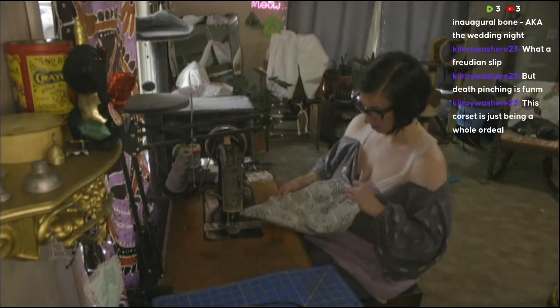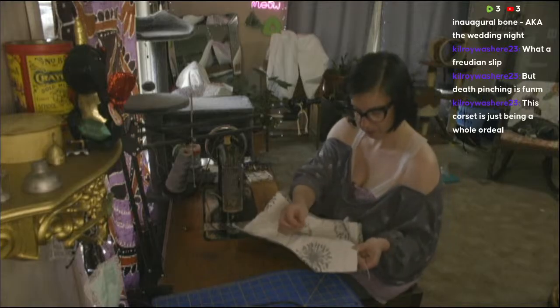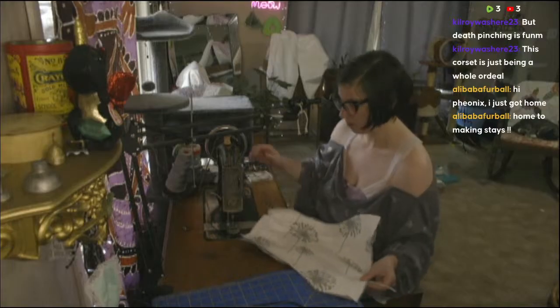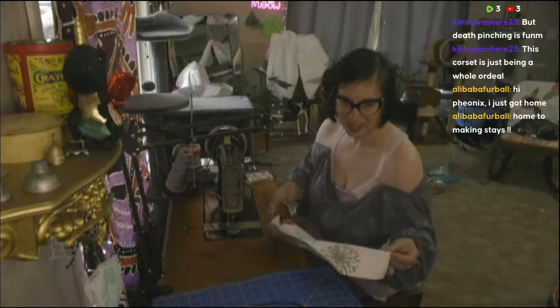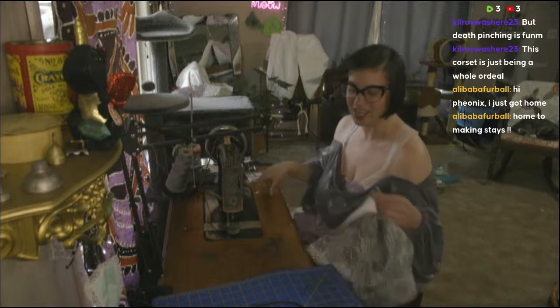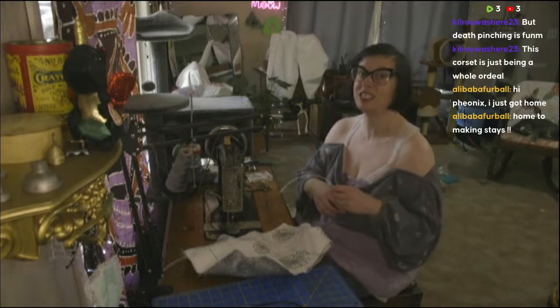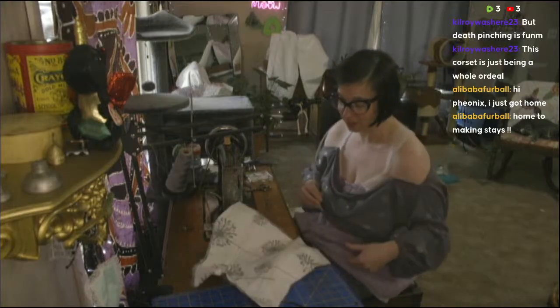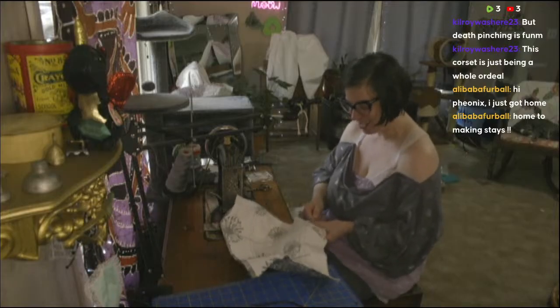Wow, that. I might stitch over that. Hey, Allie! Yay! Home to making stays. Yes. Yes. You better stay put for the rest of this misadventure. You're here. Yay!